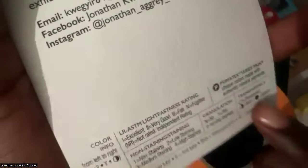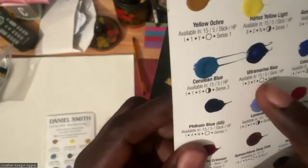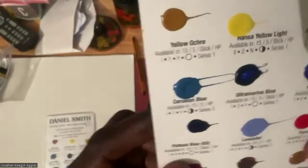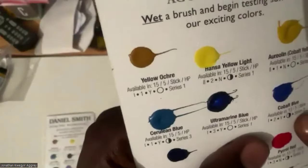colors: transparency, which shows an empty circle, semi-transparency also shows half, and then the opaque. These are very important information when you are selecting your choice of colors. So if you noticed, cerulean blue is semi-transparent, and the ultramarine blue indicates that it is pure transparency here. And the cobalt blue also shows semi-transparency.